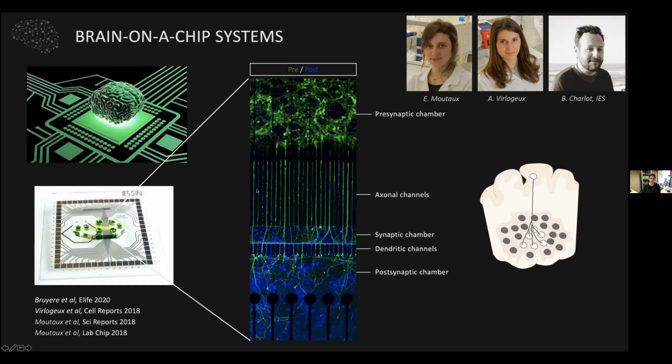We have the presynaptic compartment, the axonal compartment, the synaptic compartment where cortical axons contact specifically striatal dendrites, and now you have the postsynaptic element. And you see that we have electrodes, presynaptic electrodes, postsynaptic electrodes. So it's very interesting for us to stimulate or record this network here.